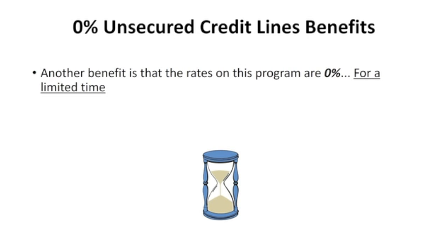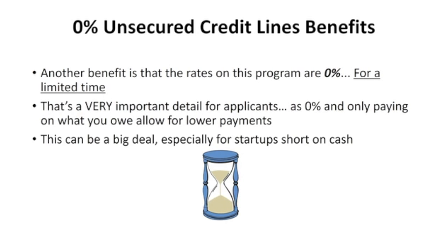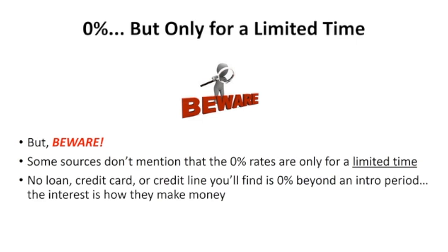Another benefit is that the rates on this program are 0% for a limited time. That's a very important detail for applicants, as 0% and only paying on what you owe allow for lower payments. This can be a big deal, especially for startups short on cash. But beware, some sources don't mention that the 0% rates are only for a limited time. No loan, credit card, or credit line you'll find is 0% beyond an intro period. The interest is how they make money.